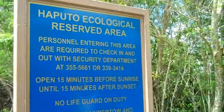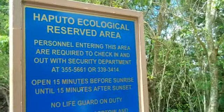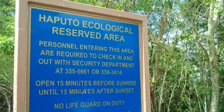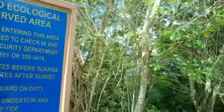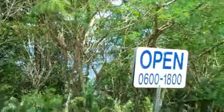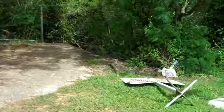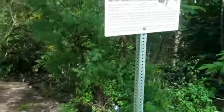So here's where we're going to hike, down to the Haputo Ecological Reserved Area, otherwise known as Haputo Beach. We're going to walk down a pretty steep path down into the beach, and I'll show you some bits of that along the way. This is the trailhead. We had to sign in to come here, so we know who's here at all times.